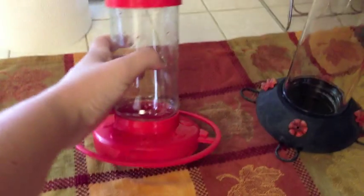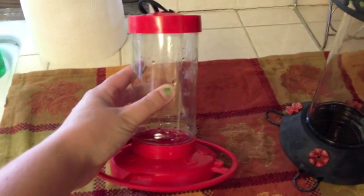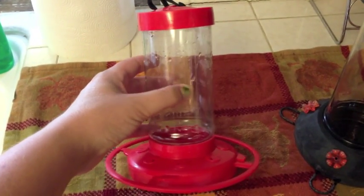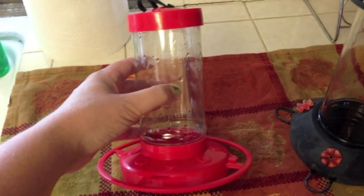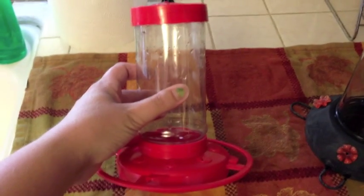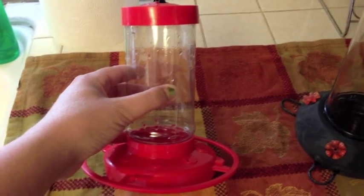The one that I prefer, now this one here was about $20 back when I got it a few years ago. But the one that I prefer, to be totally honest, are the very simple ones that you can get at Walmart. These ones are like $4 or $5. You can probably get them for as low as like $3. But the reason why I like these ones is because, one, they're red, and so hummingbirds are attracted to red.